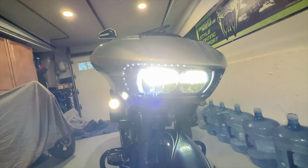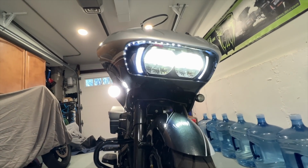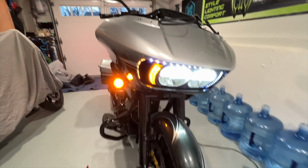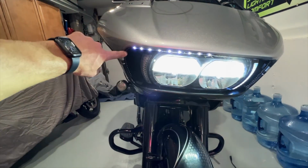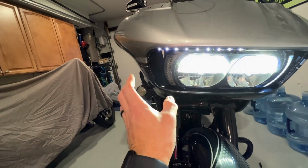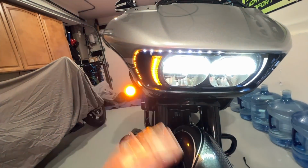Look at that. All right, I'm gonna shut the tunes low. So let me put the turn signal on now. Look at that. So we got the turn signal there. We have the lighting on the side here, and we have the Fang bezel light all in yellow. And then when the turn signal isn't on, everything is bright white.